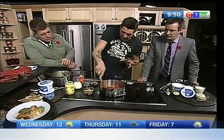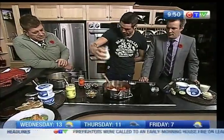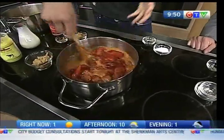And next step here, we're going to add a little bit of whipping cream. So we're going to thicken up the sauce. That's exactly it. And then we want to simmer this out. And it's okay that some of the fat is coming to the top. We're building our butter chicken sauce.